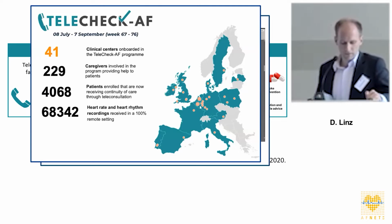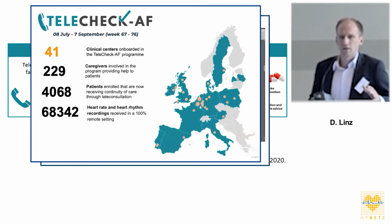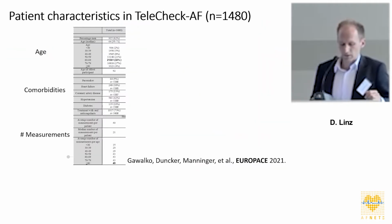So it's 41 centers, more than 230 caregivers, and more than 4,000 patients who have been managed in this approach around teleconsultation. We have also collected more than 68,000 PPG recordings, which of course might also provide some interesting information.